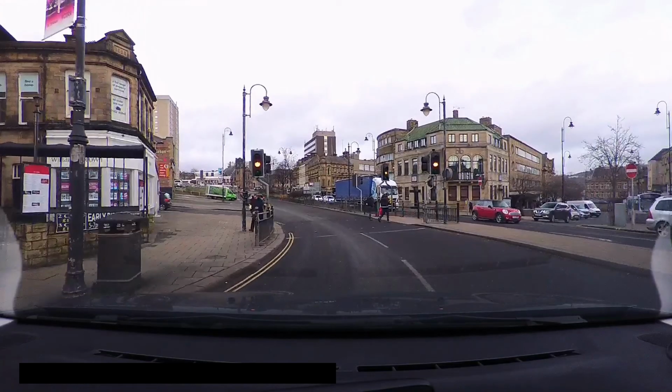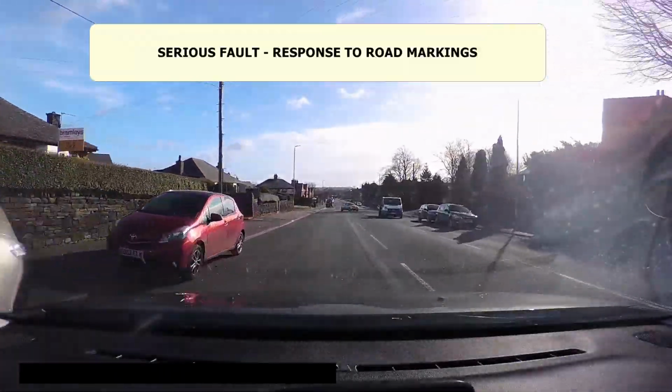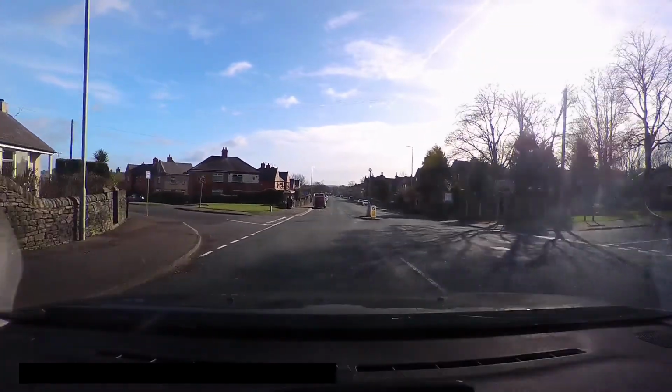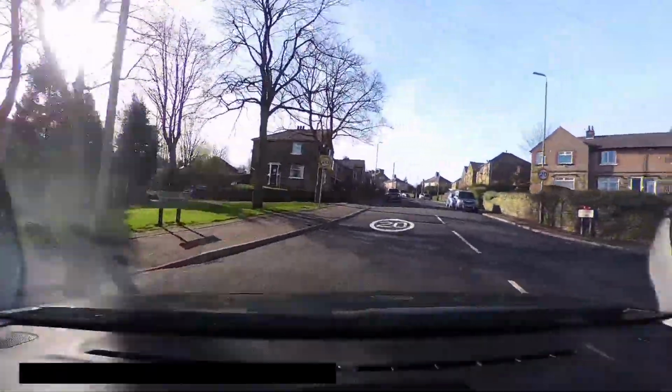So that's a serious fault for lane discipline. Seeing there was a large arrow splitting ahead and to the right, and clearly saying that we should be going into the box that's just on our right hand side to make this turn that we're being asked to make, but instead we stayed in the running lane on the left and turned from there.